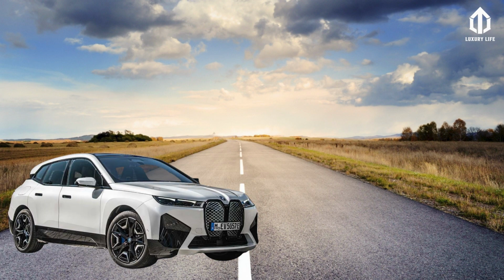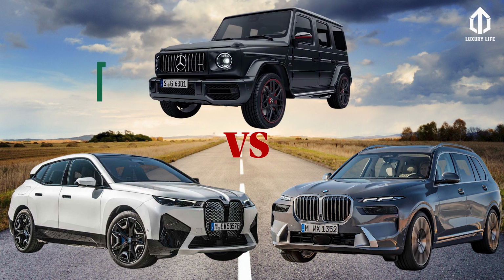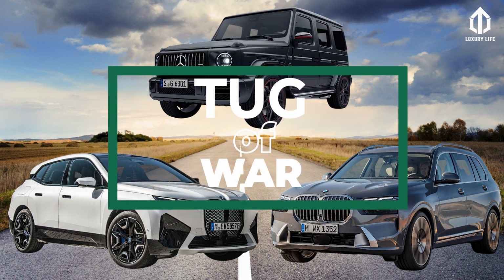BMW iX versus BMW X7 versus AMG G63. Tug of War.